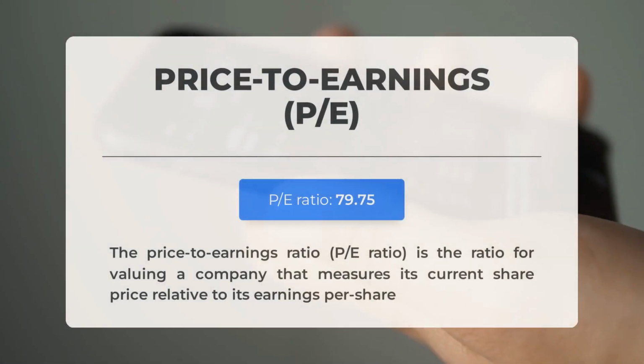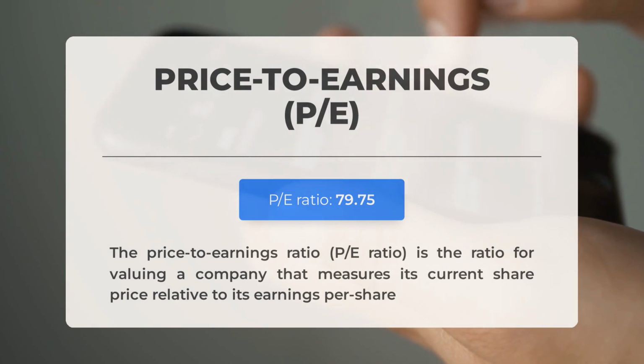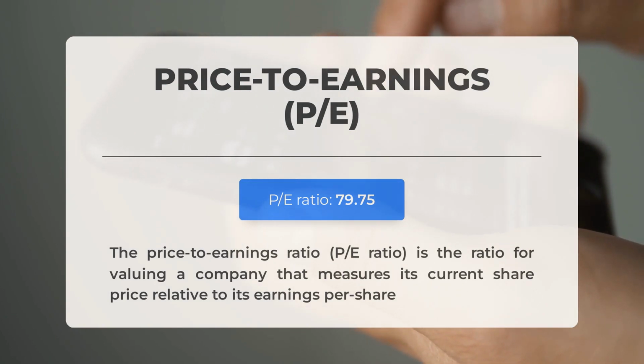Before we delve into potential trading levels for Nvidia, let's quickly cover some essential fundamental data. First, let's discuss the price-to-earnings ratio, or PE ratio. This crucial ratio measures a company's current share price in relation to its per-share earnings. A high PE ratio could indicate that the stock is overvalued or that investors anticipate high growth rates in the future.